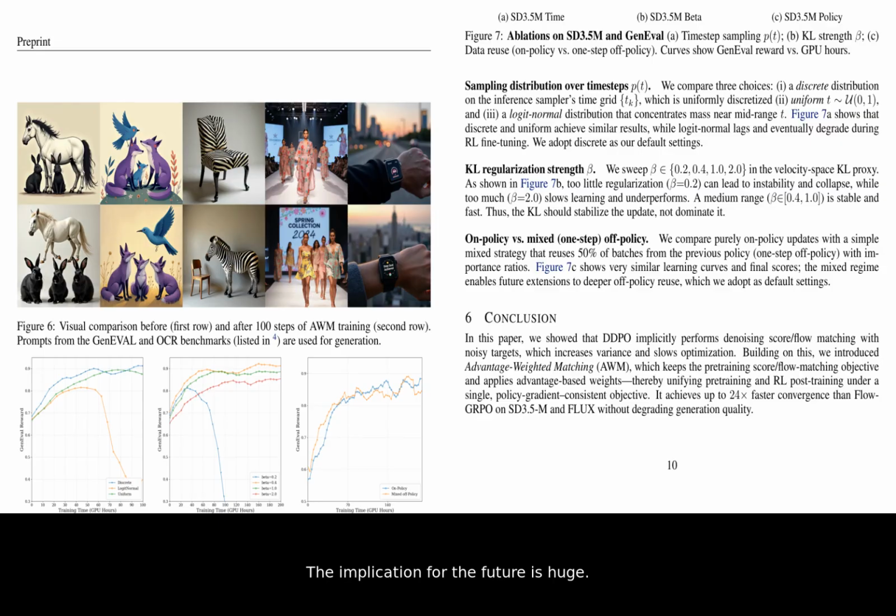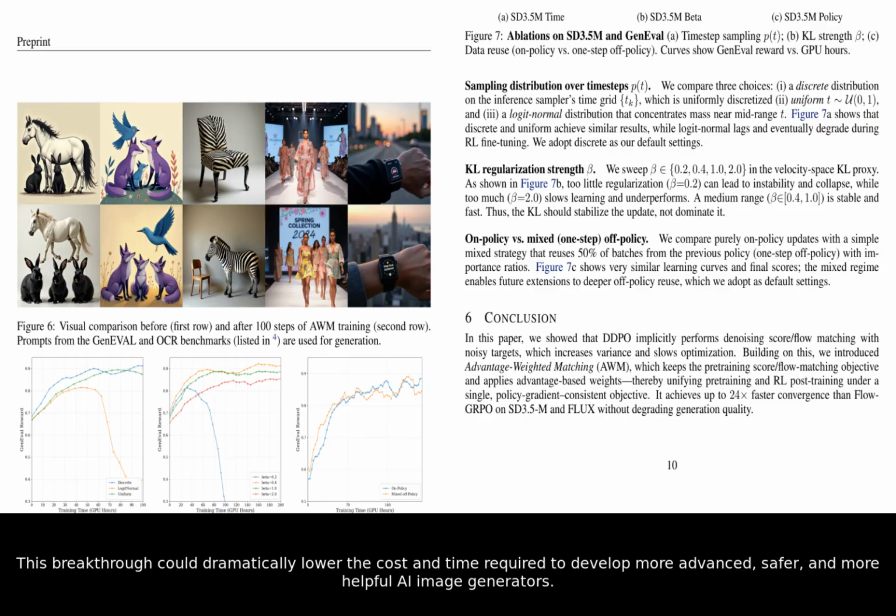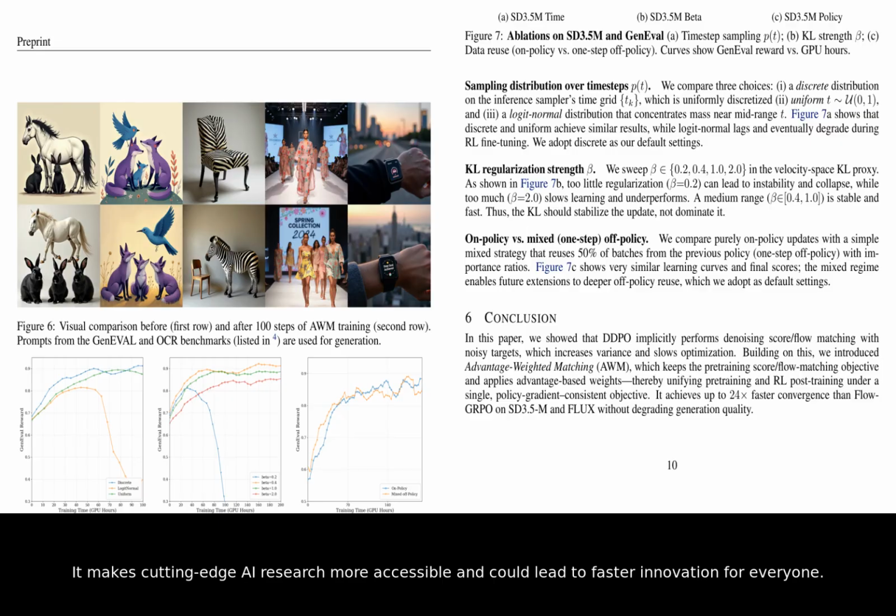The implication for the future is huge. This breakthrough could dramatically lower the cost and time required to develop more advanced, safer, and more helpful AI image generators. It makes cutting-edge AI research more accessible and could lead to faster innovation for everyone.